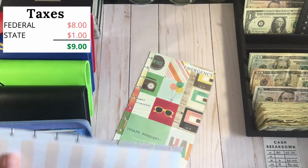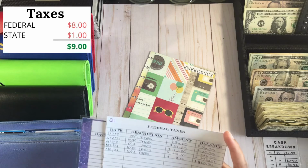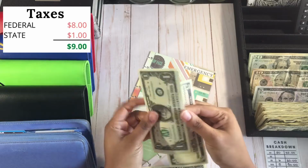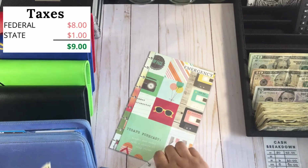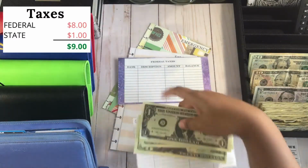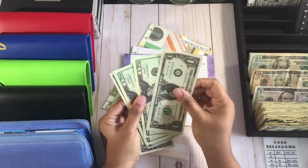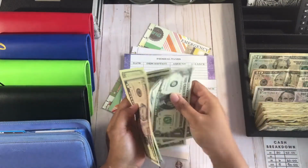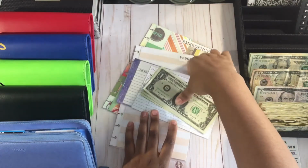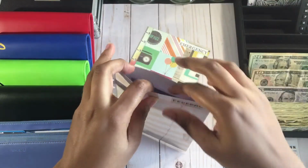Okay, so federal has $392, and it's getting $8 to bring it up to $400 inside of federal. And for federal, I did the same with the tracker. So let's just move this around. Okay, and so federal now has 400 in it. I'm not going to go ahead and count it. It is the play money.